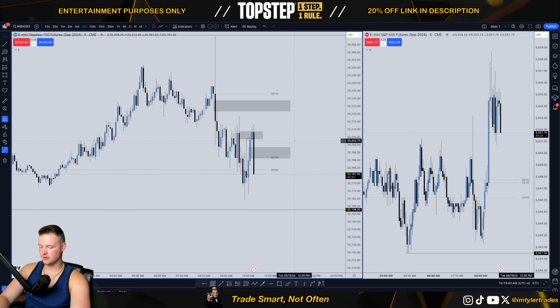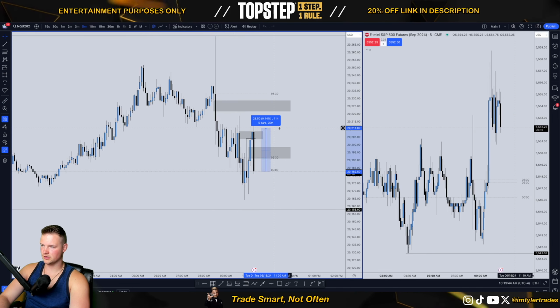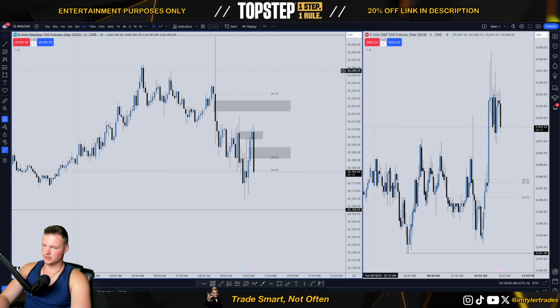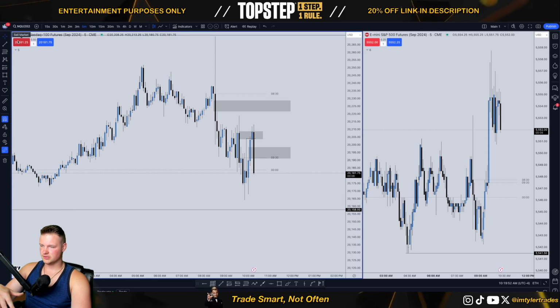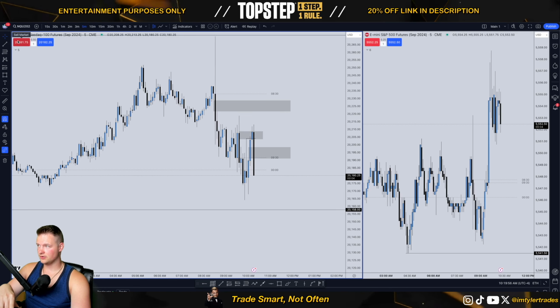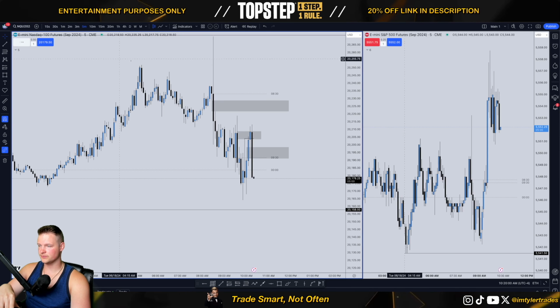There is an inverse play here, though, that I could see logic for. Let's see if we were to enter right there. Get an okay stop. It's not the best, but I might try it one more time, guys. Just when this candle closes, I'm probably going to hop in with one and put my stop at the candle high. Same situation.